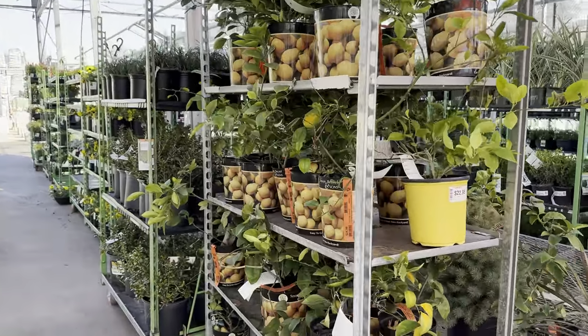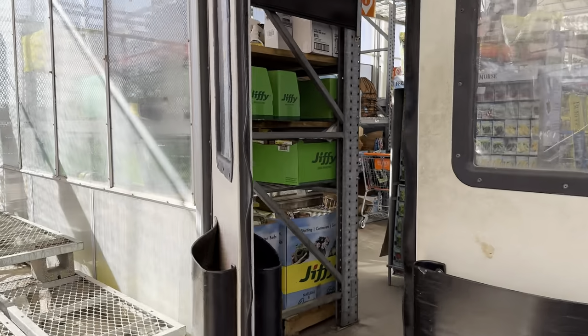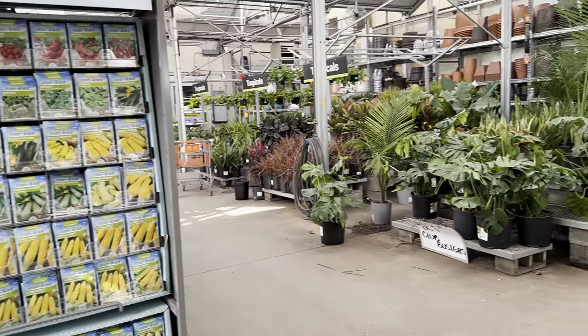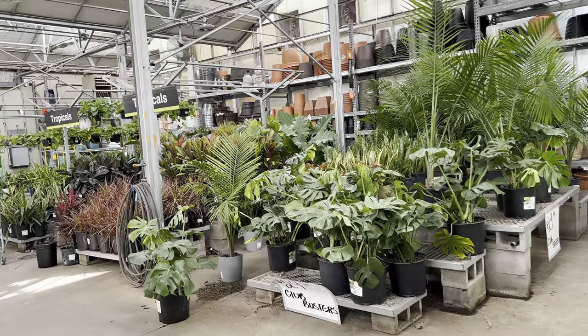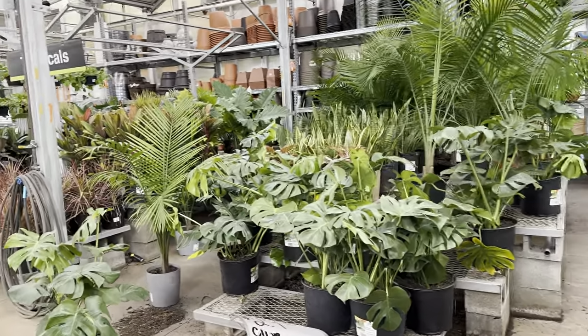I have never been to this one, but as you can see, this Home Depot has some plants that are already in the outdoor section, but we're gonna see what kind of tropical house plants they have in this area. This Home Depot particularly has a greenhouse setting, so it's kind of in between the main store and their outdoor garden. But as you can see, I'm gonna pan out over here.